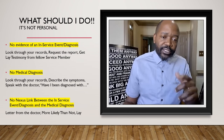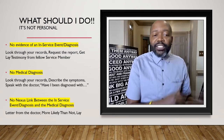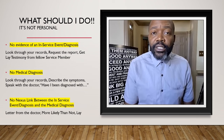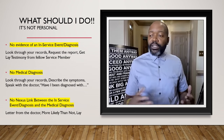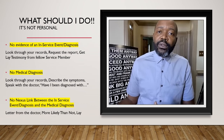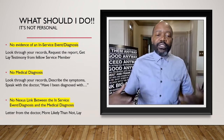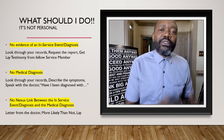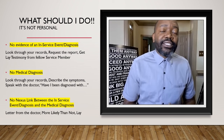So let's say, for instance, no evidence of an in-service event. We got denied, and that's the reason why. What you should do in this situation, look through your records for that in-service event. If it's an incident that caused the current condition, you may have to request the report. Could be a police report, a military police report, a personnel report that you just made within your battalion station, whatever the case. You want to find that evidence of that in-service event or that in-service diagnosis.